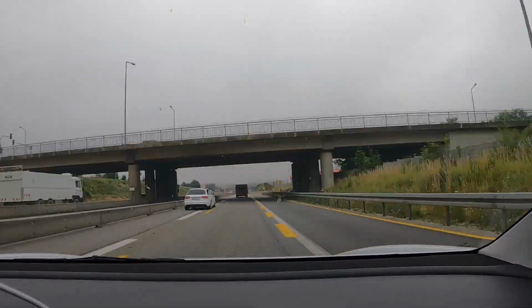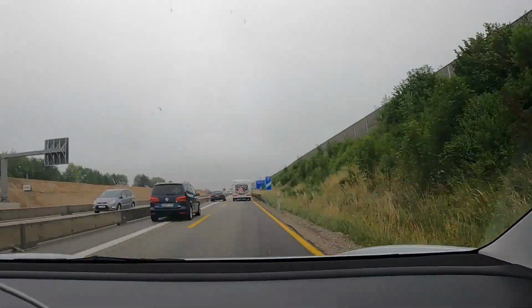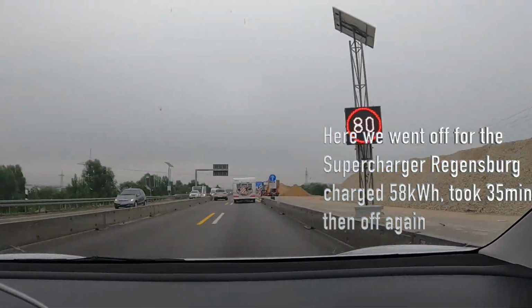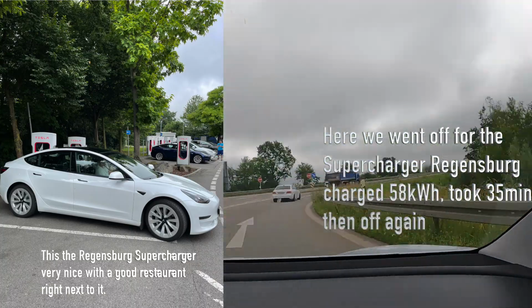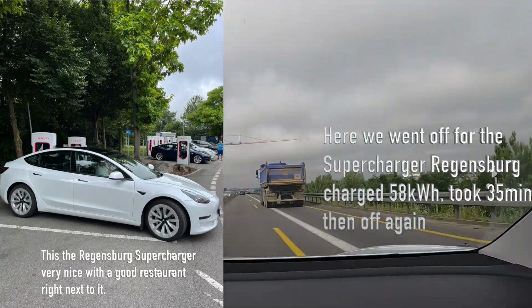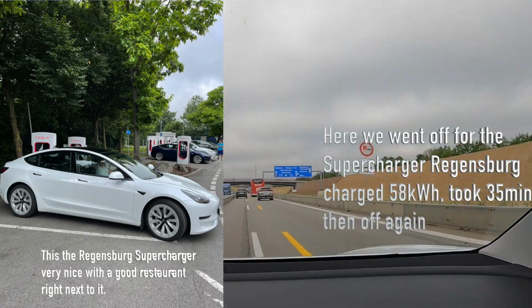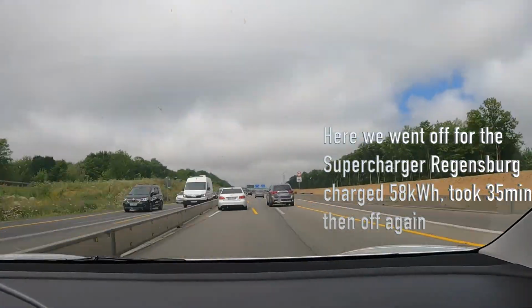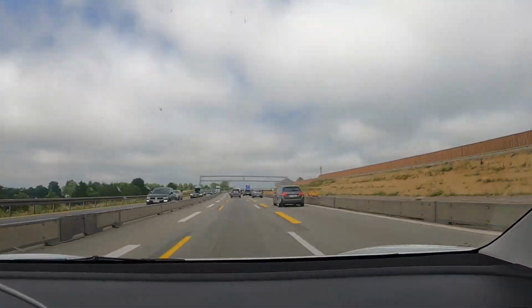I will not show you all the stop around the supercharger. That's a bit useless. But we just did some topping up there, around 58 kilowatt hours. It took only 35 minutes or so. We barely had time to walk the dog and have a breakfast. Actually, I had to run out to make sure that we would not be on overtime and pay a penalty. So that's always a problem with Tesla charging too fast.